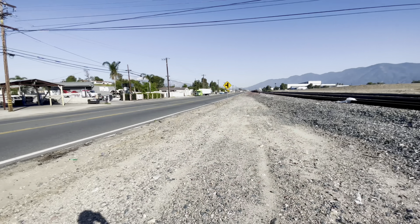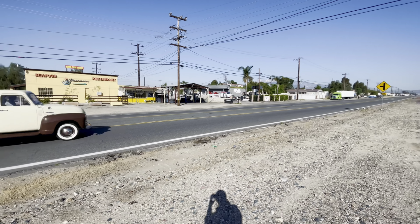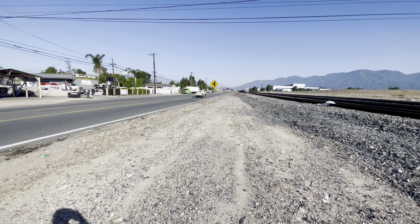Yeah, beautiful Muscoy, old town, look at that old truck, sweet.